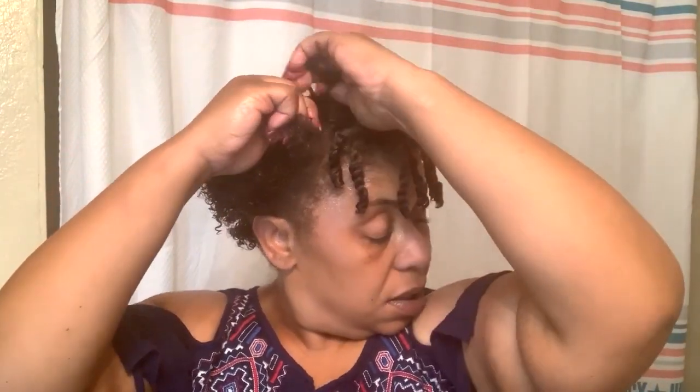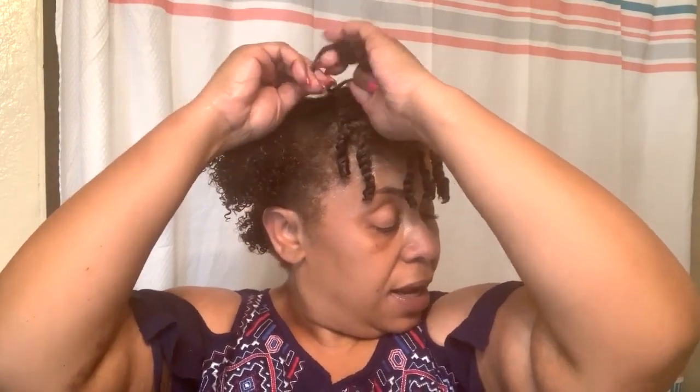And with this wash and go, turn to twist out, turn to another twist out, turn to another twist out. This is going to last me a good 7 or more days. Because what I do is, once I twist it out and I separate it very good, I always go back in and twist it up at night, just in bigger chunks. And I work out those chunks and separate it. And my hair just gets fuller and fuller.